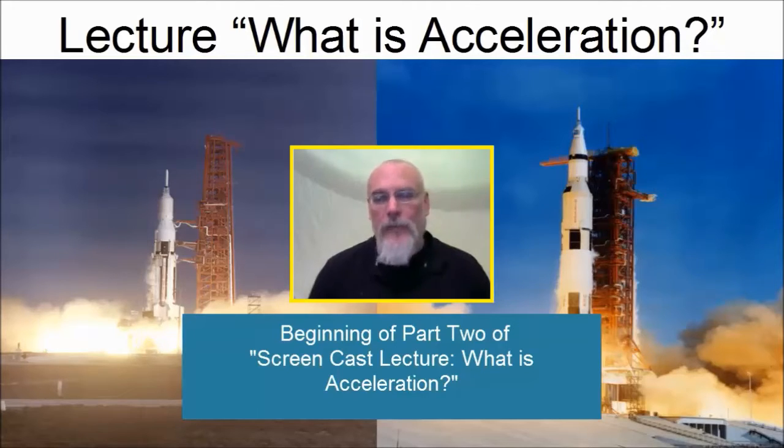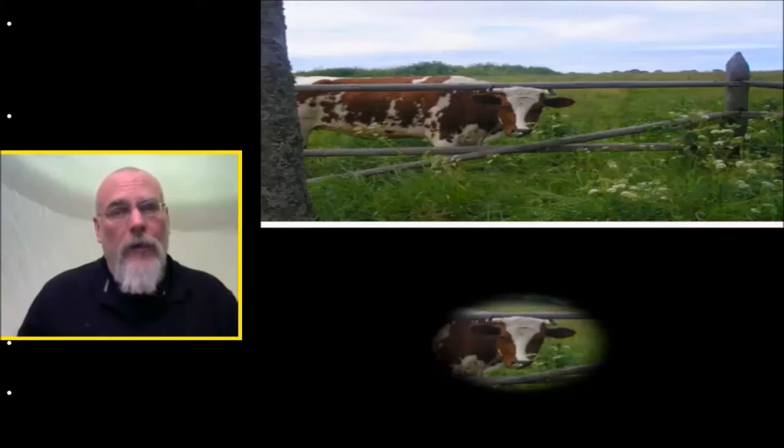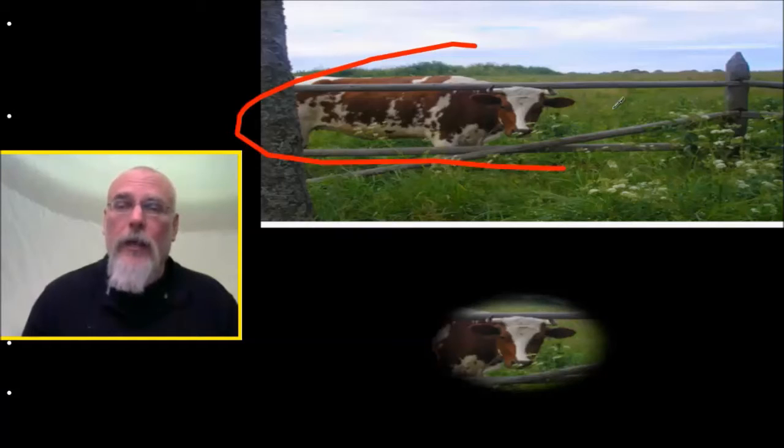Today's topic is acceleration. Now, I've had some fighter pilots come into my classroom and talk to my class, and I talked to them about this. One of the things they described is that if they're under a lot of G-forces, they start getting what's called tunnel vision. Like you see here, this is a normal way to look. Here's this cow, you're looking at it.